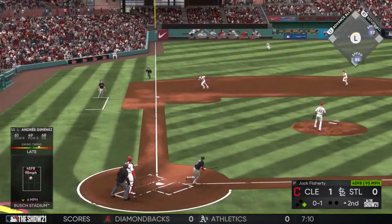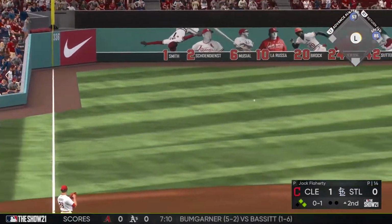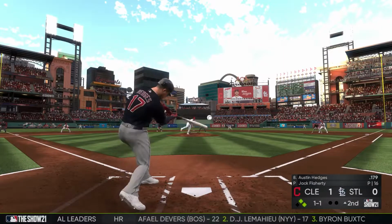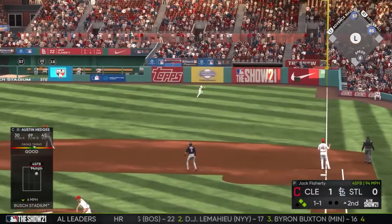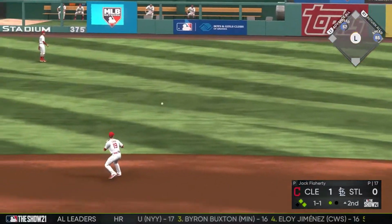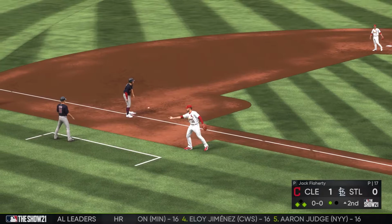Andres Jimenez up next, 0-1, gets jammed a little late on a fastball, but bloops it into the outfield, so that'll be another base hit. Still nobody out for Cleveland. Austin Hedges, though, will change that one as he gets underneath a fastball. Naylor will go ahead and tag, so he will move to third, putting runners on the corners, 1 out.